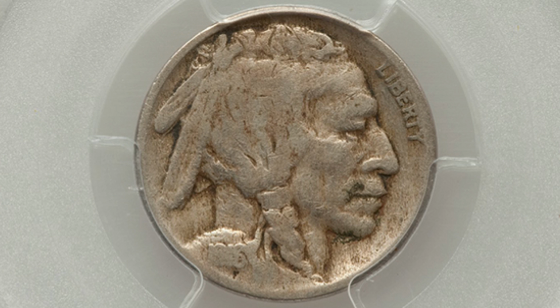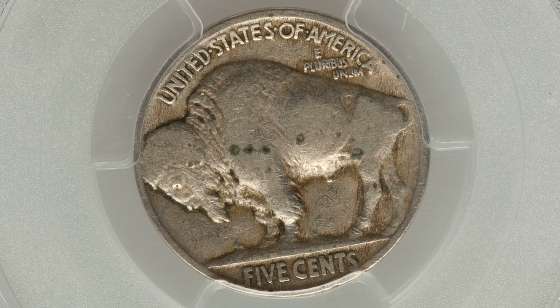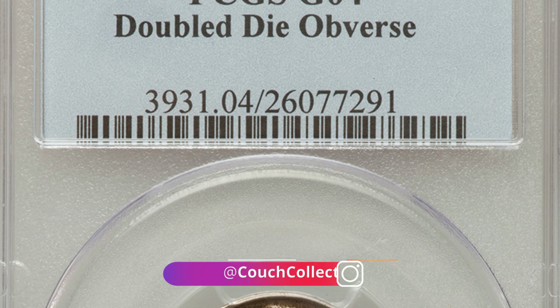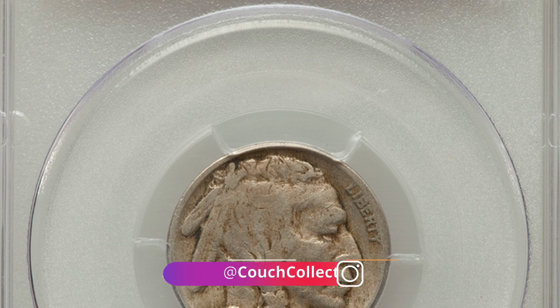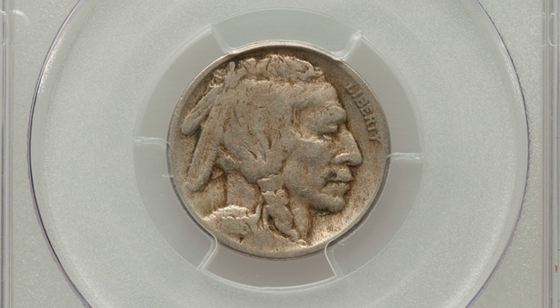We'll start off first with this coin. Now this coin is only graded at a good 4. So it's got an extremely low grade, which means typically low graded coins are not going to sell for that much money unless they're very specific type of coins. Now this coin here sold for over $4,000 because it has that double die obverse. So that's what makes it extremely rare.